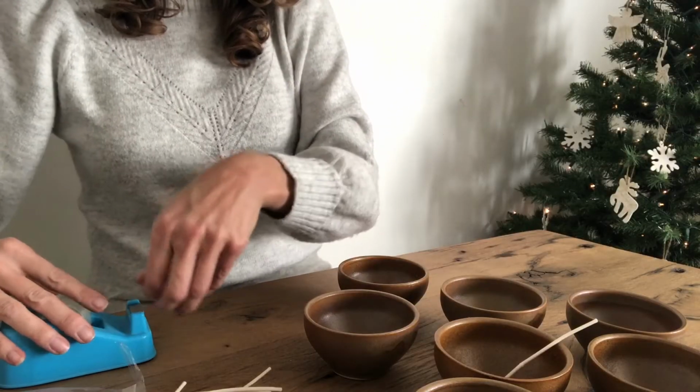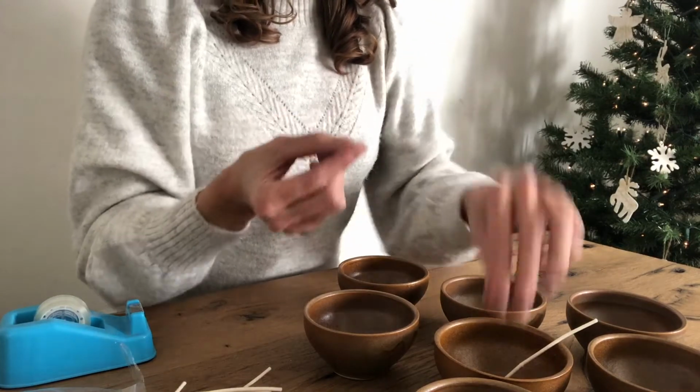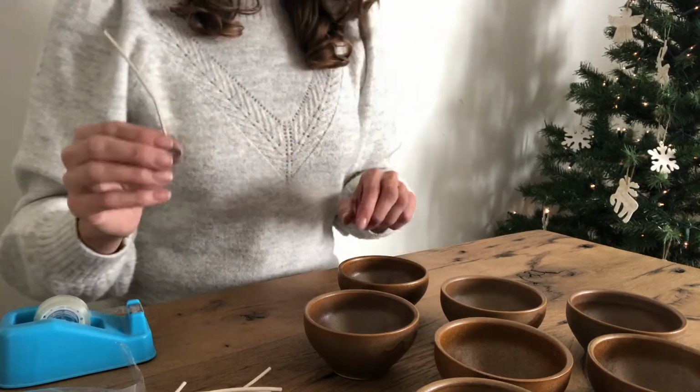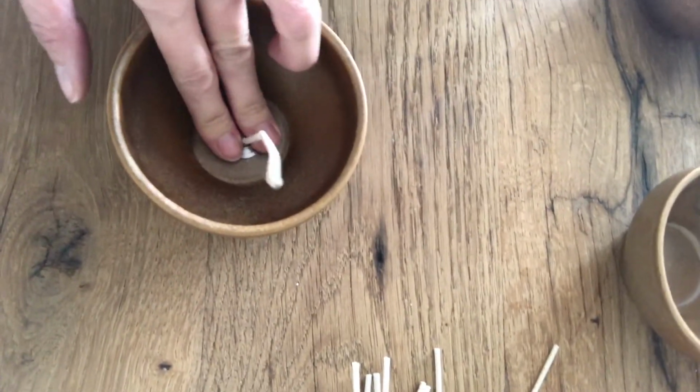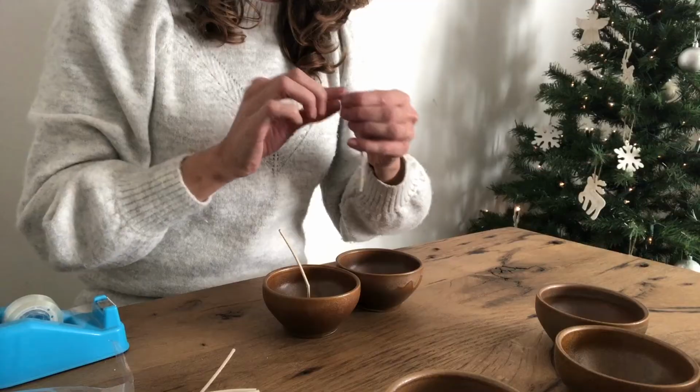When I saw this on YouTube, I thought it was kind of weird, but I understood you can just take some tape and just stick them to the bottom of the containers. You just stick them to the middle of the bowl, which is not really the middle though. Let's try to do this more neatly. There you go.